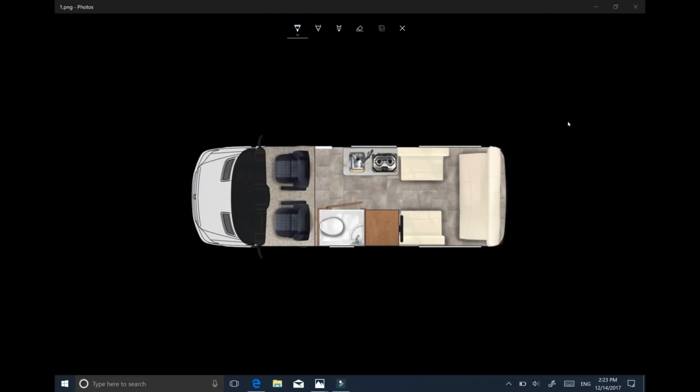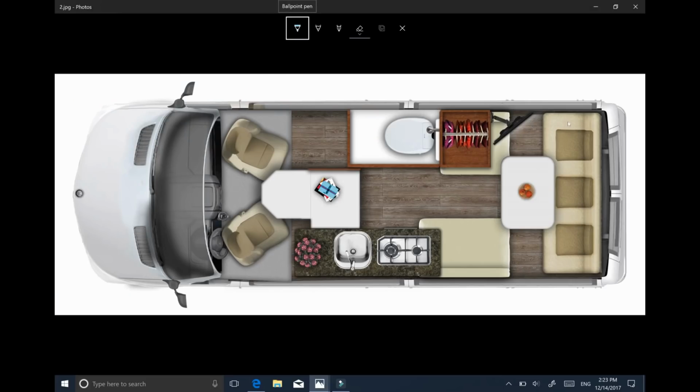Let's take a look at the interior design and layout of each unit. Here we're looking at the Pleasure Way Ascent. And what you'll see with both the units is they seem at first glance to be very similar. So this is the Pleasure Way Ascent, and this is the Roadtrek SS Agile. But there are some pretty big differences between these two layouts, and I want to point them out so that you understand how each one meets needs differently.